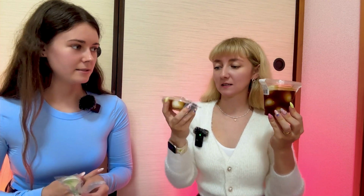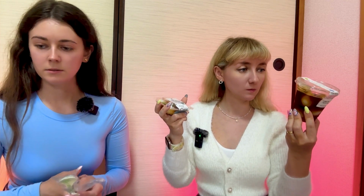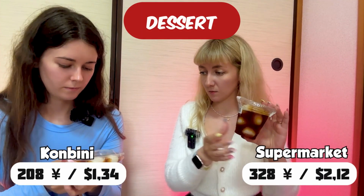Let's try this dessert. And now look, I have something to eat the dessert with. Look, there's a very big difference, of course. The combini is 208 yen and the supermarket is 338 yen. The big one has 100 grams and the small one has 62 grams.